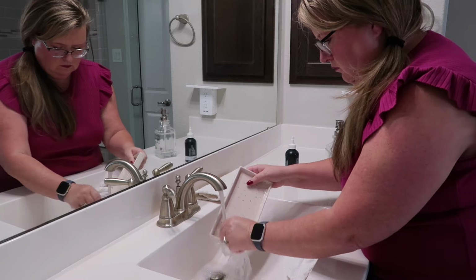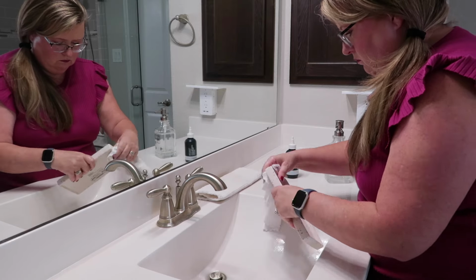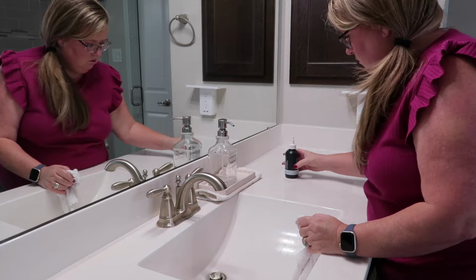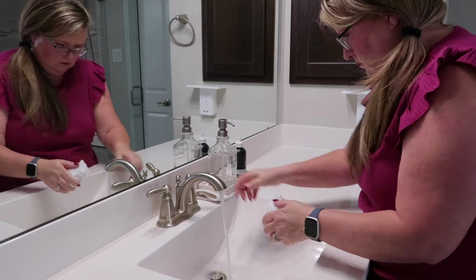So in order for it not to get worse, I put a face cloth underneath that, and it will help to catch those drips. Then in the morning, when I do my morning routines in here, I will check that cloth. If it needs to be switched out, then I will go ahead and switch it out.